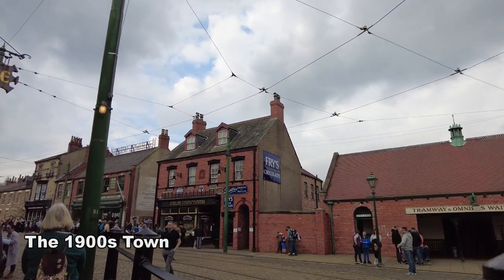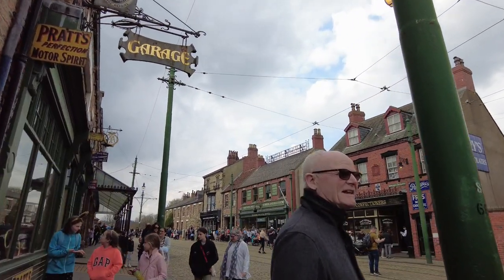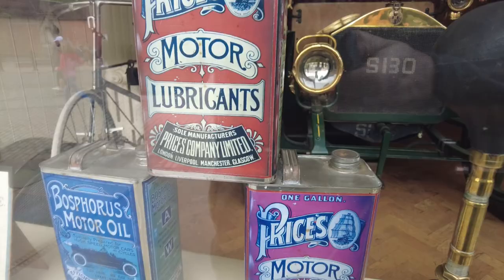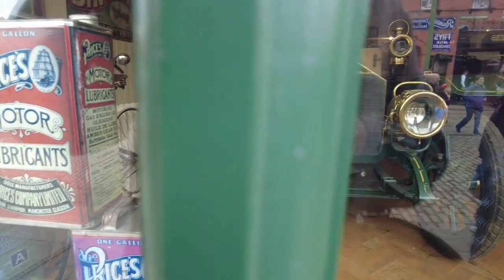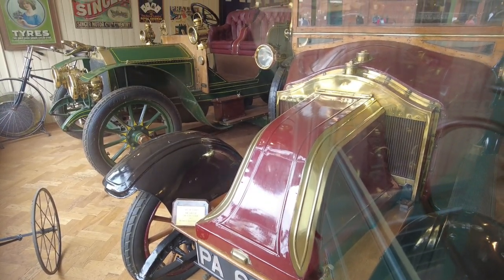The 1900s town may be familiar to viewers who have watched the TV series Downton Abbey. I recall seeing the garage myself, and some of the Beamish vehicles were also used.